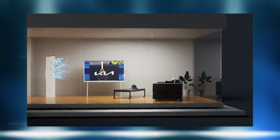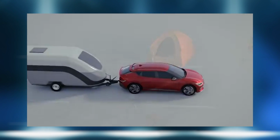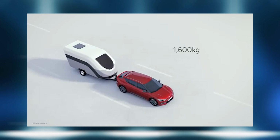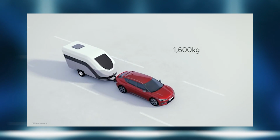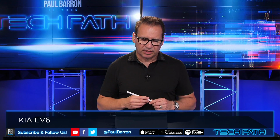It does have some towing capacity here, 1,600 kilograms. One thing, though, to make note of is that it does require a minimum state of charge of 30% if you are going to tow with it to get to 1,600 kilograms.